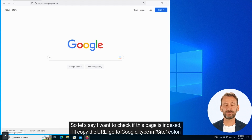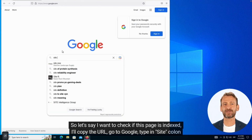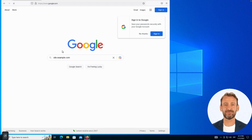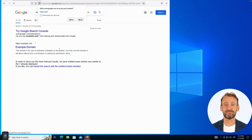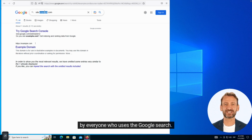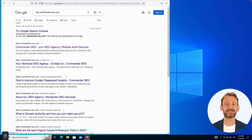So let's say I want to check if this page is indexed. I'll copy the URL, go to Google, type in site: and paste the URL without any spaces. Hit enter. If you get results on the search, this indicates that it has been indexed and is available to be found by everyone who uses the Google search. Let me try it with our own website. Thank God. It seems to be indexed.